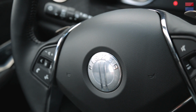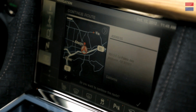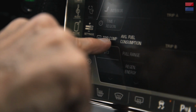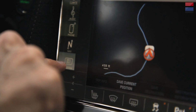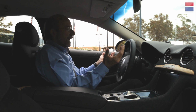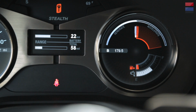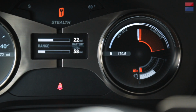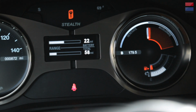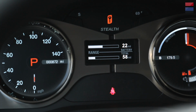The Karma has very few knobs and buttons on the dash. Most functions are controlled through the central LCD screen. Unfortunately, the layout, logic, and operation of this screen are really poor. Fisker people say they're working on a second-generation screen, and the car sure needs it. The view of the gauge cluster is just about perfect, but they're not real gauges. They're actually computer representations of gauges, and the one on the left is a speedometer like you've seen before. The one on the right shows you the amount of electrical charge you have, the amount of gasoline you have, and it also shows you how much power you're using or how much power you're regenerating if you're on the brakes. So it's a pretty simple gauge cluster, and it's very easy to understand.